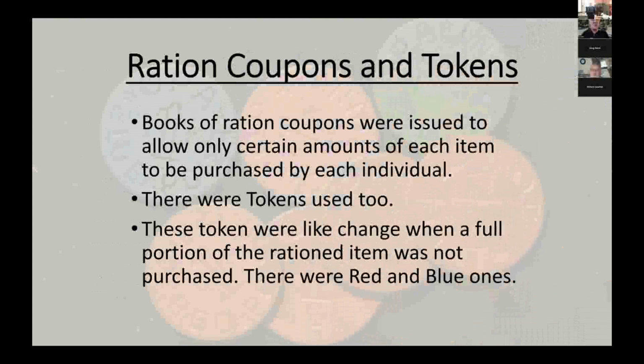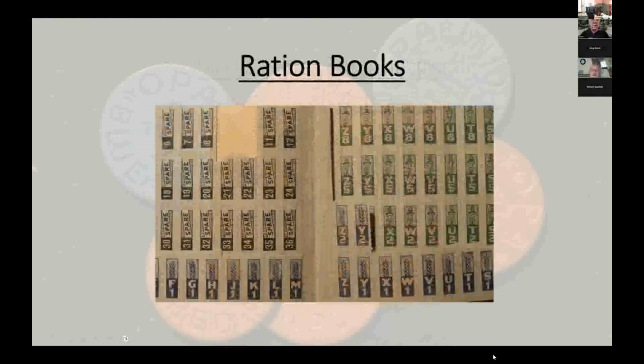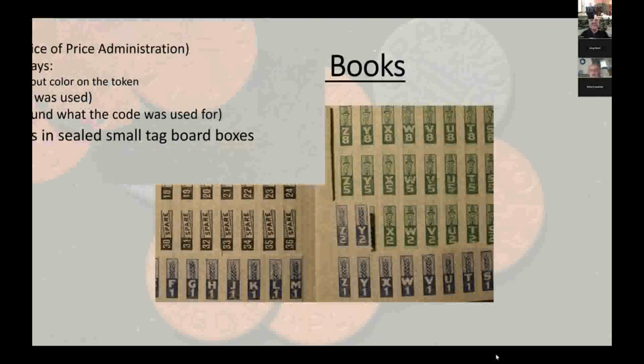Ration coupons and tokens. The books of ration coupons were issued and allowed only a certain amount of each item to be purchased by a single individual. There were tokens as well, and the tokens were used as change. There were newspaper explanations for the use of the ration coupons, and a gentleman in this room was one of the ones that gave me a lot of this information, Jerry Mall. Ration books were used, and gas was also rationed, so that was another token. And you had to have gas on A, B, or C days. Tires.